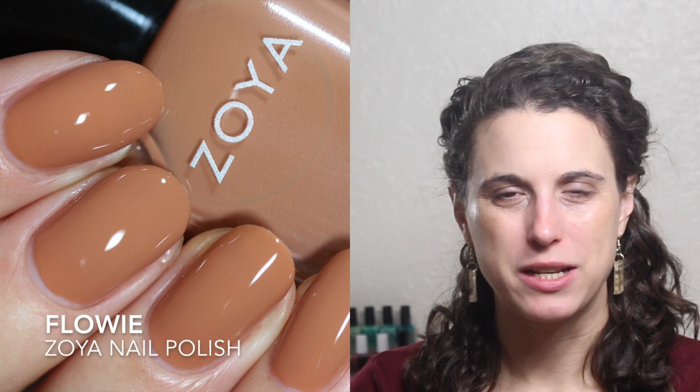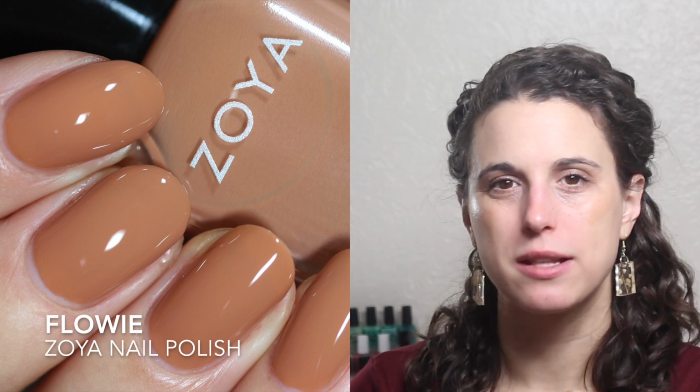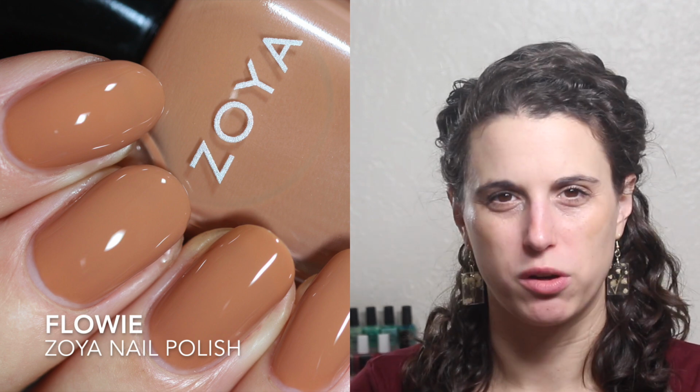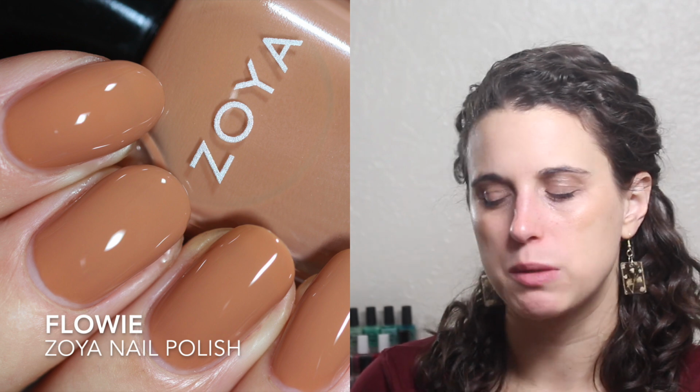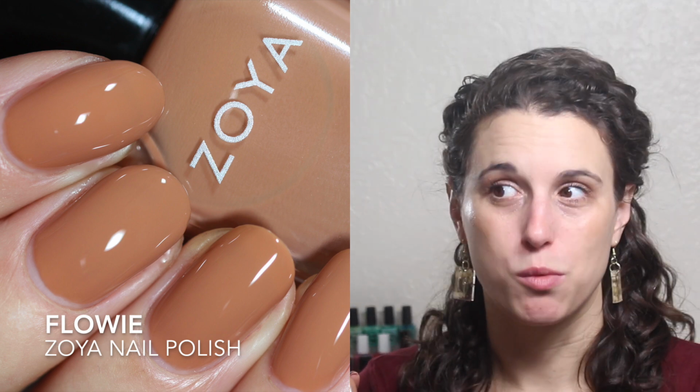The formula on this one, I don't think I loved it. It's not totally opaque, and so it was fine. I do think I just wore it in 2 coats. Maybe if I swatched it, I would need 3 coats, but it wasn't the easiest formula to work with, but the color was worth it in the end.